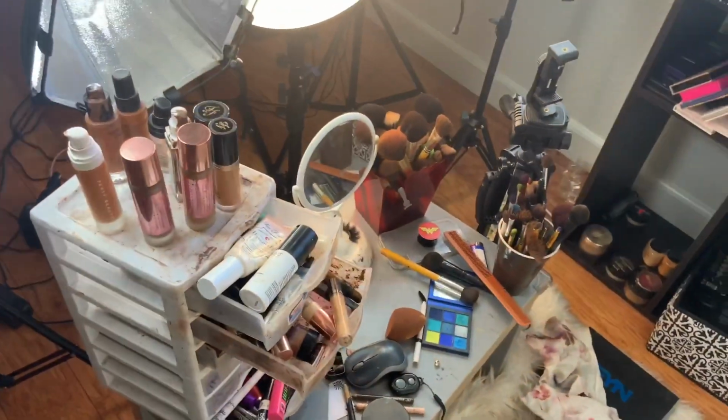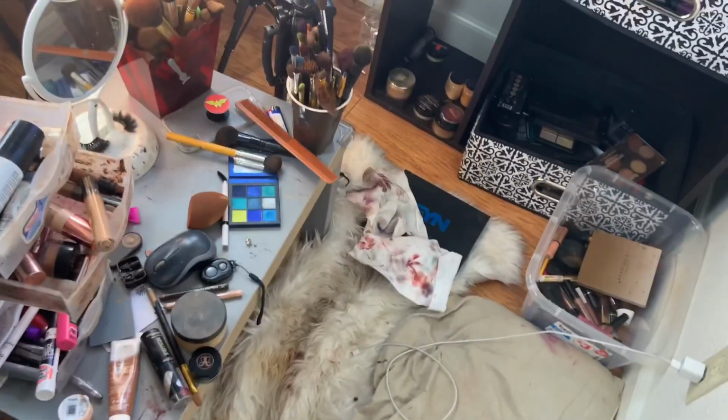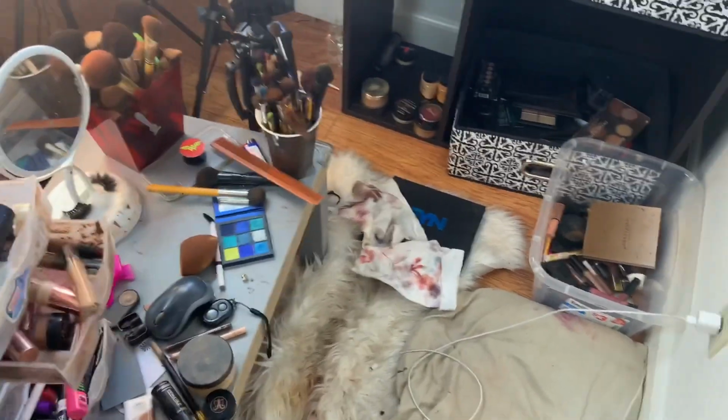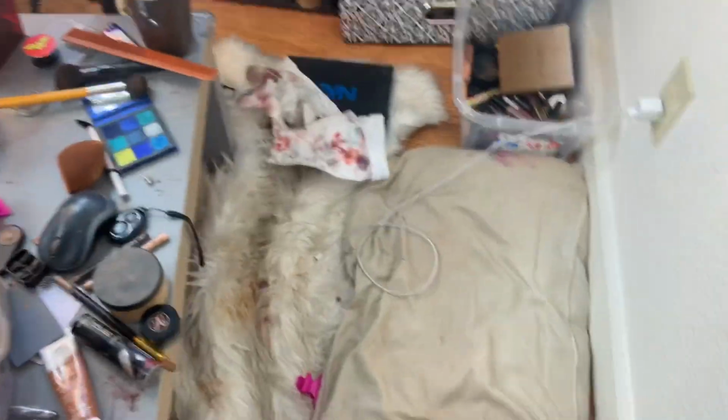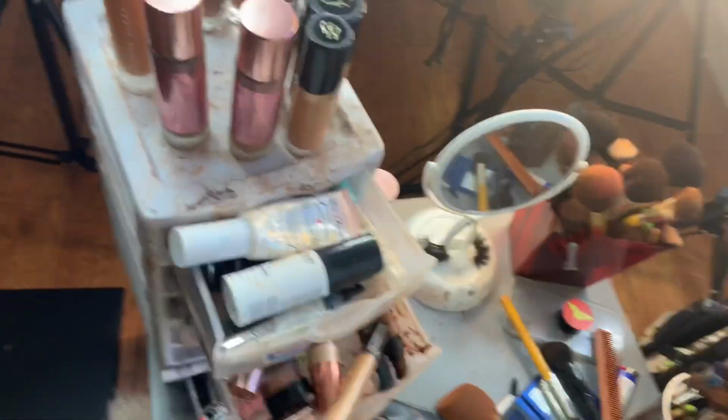This is my little vanity area. I do sit on the floor right here. It is a mess. Like I said, this is raw, uncut. I'm giving you guys the truth. All these stains are from makeup, that's makeup on the pillow. Like, this is my ass pillow. I'm gonna go show you guys in detail what my vanity includes.